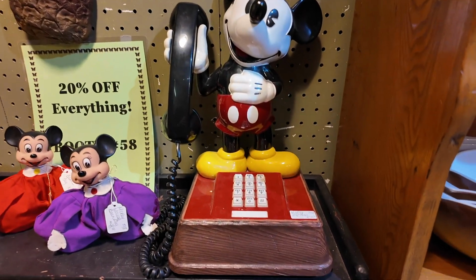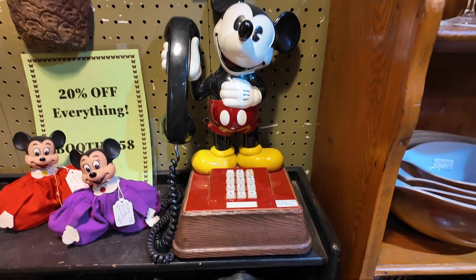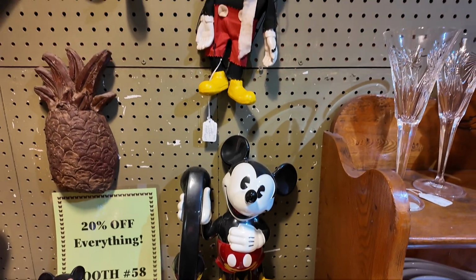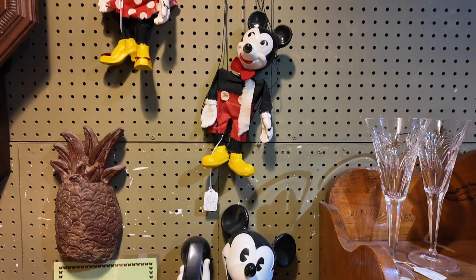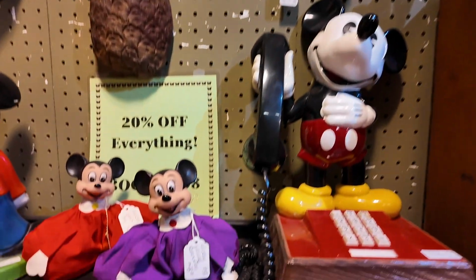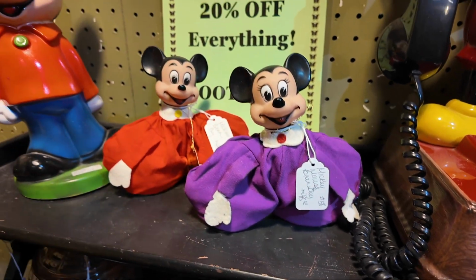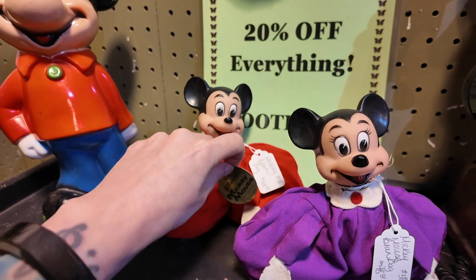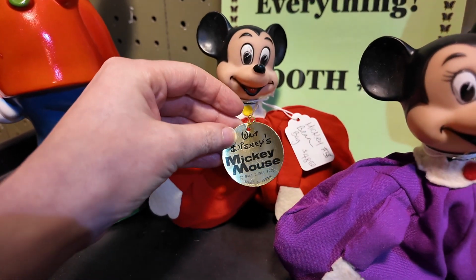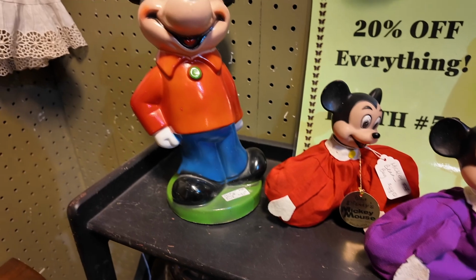Here's another of those Mickey phones. It says 1976. That one is $75. You also have these marionettes. They are individually sold. They are $49. And then we have these beanbag Mickeys. These are really cute. We have the Donald Duck one at home, but I like that this even has its original tag on it. That's so cool. And a Mickey bank for $42.